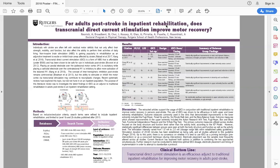It should be noted that the primary outcome measures utilized across studies focused on the body structure and function level rather than the activity level, according to the ICF model. However, statistically significant differences between groups were seen at both levels. All studies that we included adhered to the safety guidelines for both intensity and duration of stimulation.